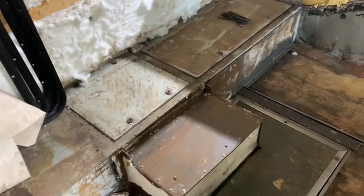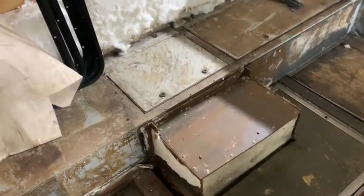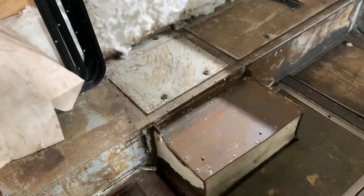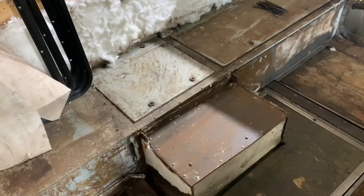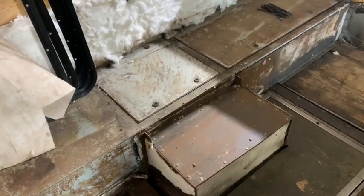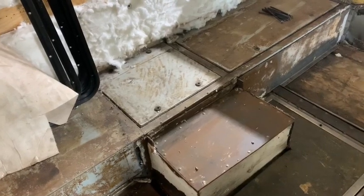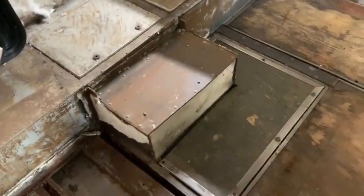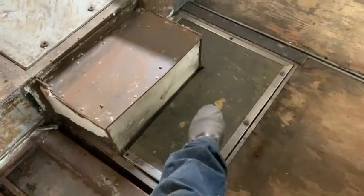Speaking of not so well, this is the engine cover that they hobbled together. They welded it in place. So yes, it's giving clearance for the jakes on the engine, but you can't get access to the engine through it. So we're going to have to remove this cover and make it so it comes off with this cover as well.